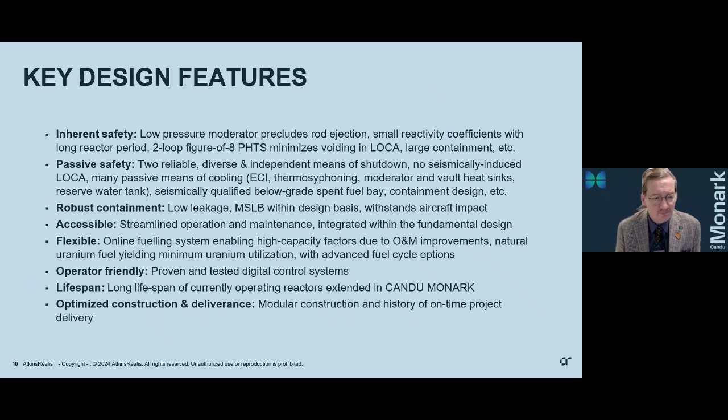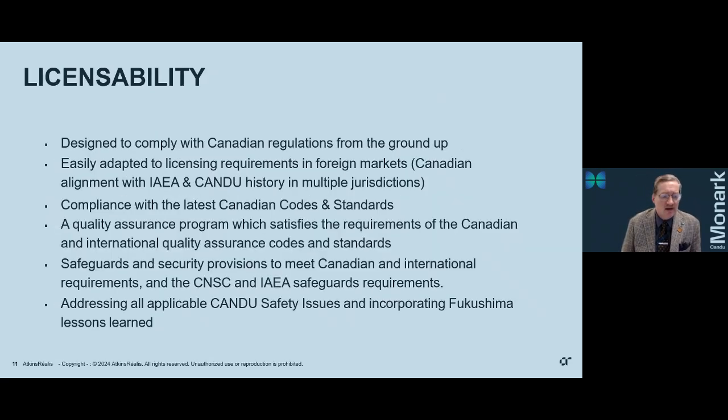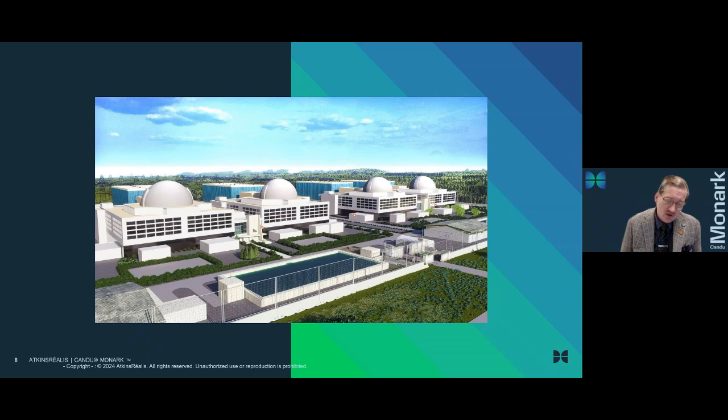Let's move to the next slide, please. And the next, again, I'm not going to talk about this. It's licensable. This is a Canadian reactor developed in Canada to be licensed in Canada. And so that is the basis for our very high confidence that a CANDU is going to be able to get a license. Can we go on? There's a pretty picture of an artist's rendition of what a 4-unit CANDU Monark station could look like. Let's move on again.